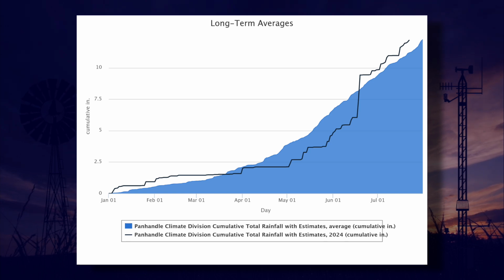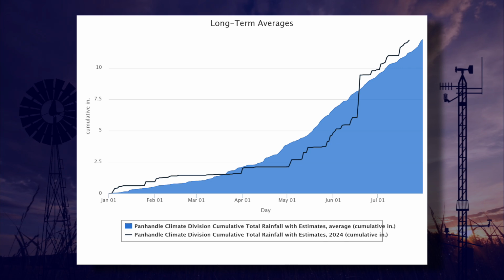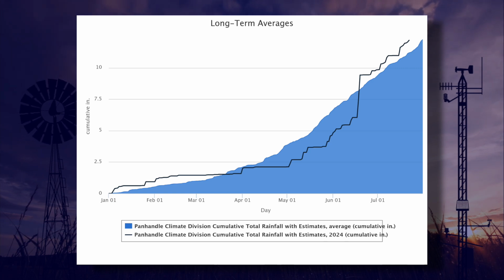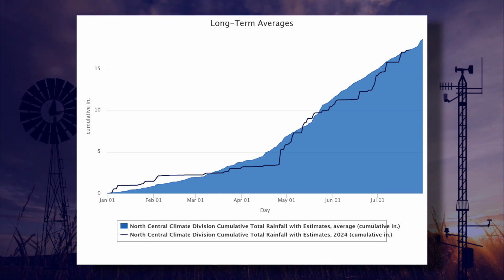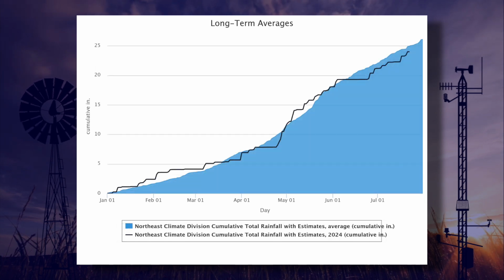Starting with the Panhandle region, we see that they are actually ahead of schedule now, but they did have a pretty dry period in the late spring. It took a 3-inch plus rain in mid-June to get back above the long-term average. The North Central is next, showing much of the time running below normal due to a dry spring, but has since caught up now to about where they should be.